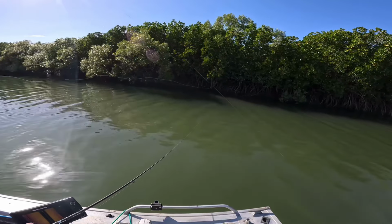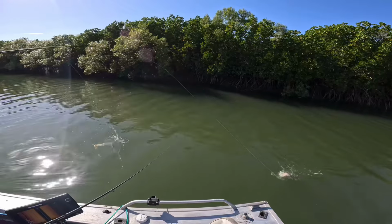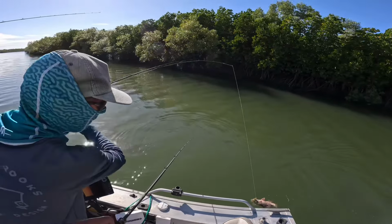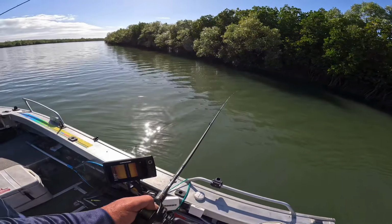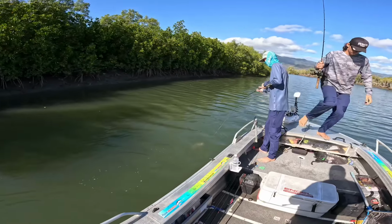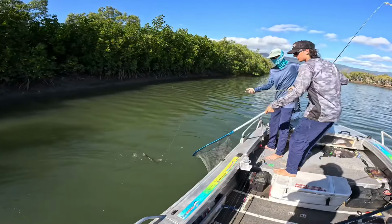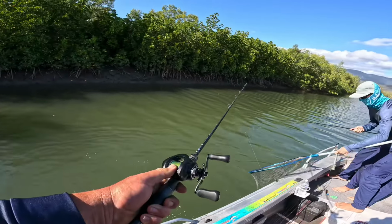Jack? Yep. It's a nice jack. Nice little jack. Yeah, I am. I can just come with it. Very good. Jack? I think it's a jack. Nice jack. Yeah, he's a legal one, mate. 2-1. Photo fish. Can you get a photo of that for me, please?